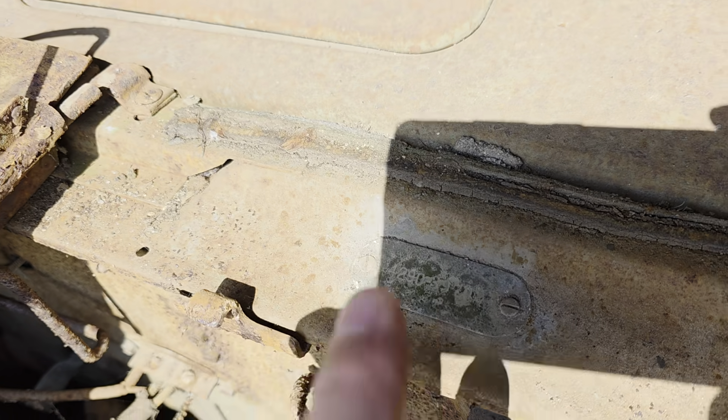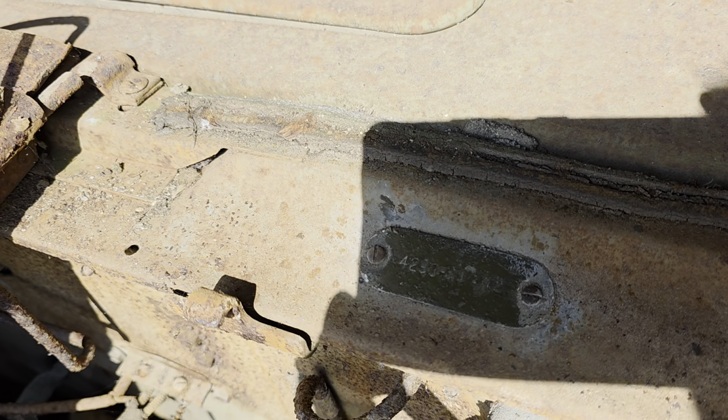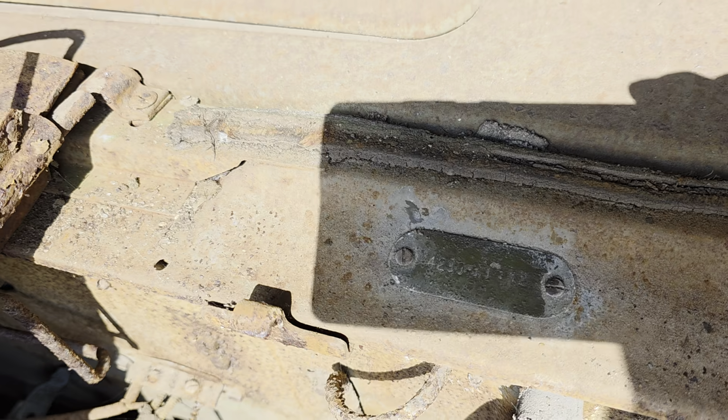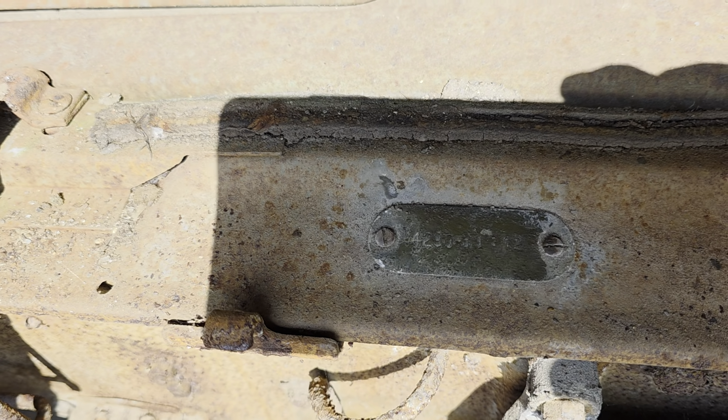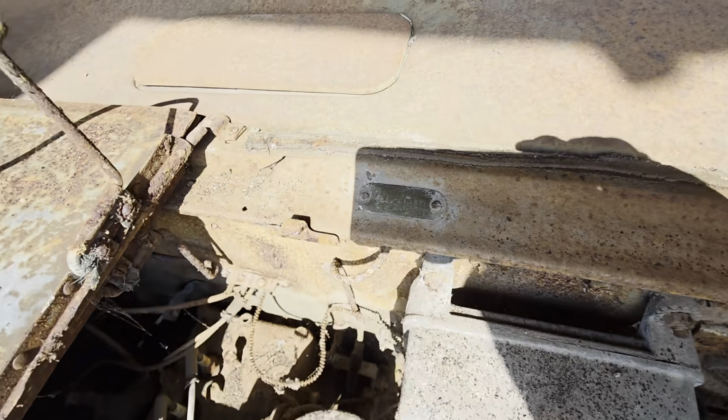Again, you'll all know a lot more than me. Can you see that? I can't make it out. You'll be able to see better. The sun is really bright for me. But there's the numbers, guys. There's the numbers.